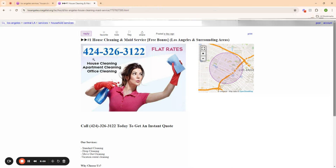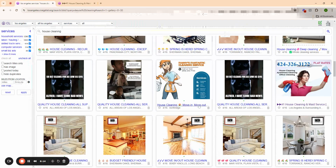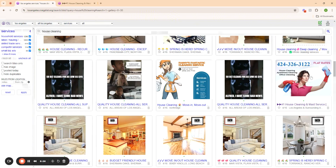It doesn't look boring, but also we don't want to overdo it. Some people I've seen will put so much text on the image. Nobody on Craigslist has the time to read a bunch of text on the image. Don't overstuff it. Just keep it simple. You want to have definitely your big phone number, right? Standing out at the very top, or somewhere in the top area, big, bold.